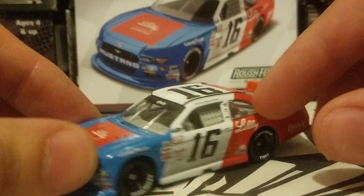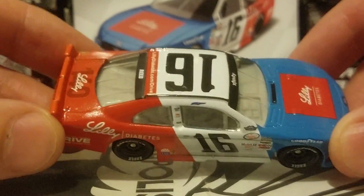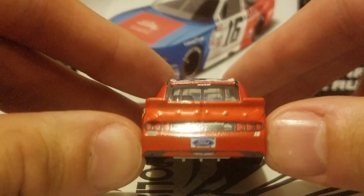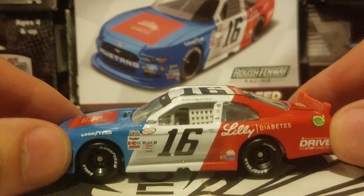I really like this, guys. This is a really nice looking Johnson throwback, even though it's not running the Southern 500. But it's kind of cool that the Xfinity series, and now even the Truck series, is running throwbacks, even though the Truck series doesn't run at Darlington. But I'm glad that they're doing throwbacks. I wish they could make more of these.